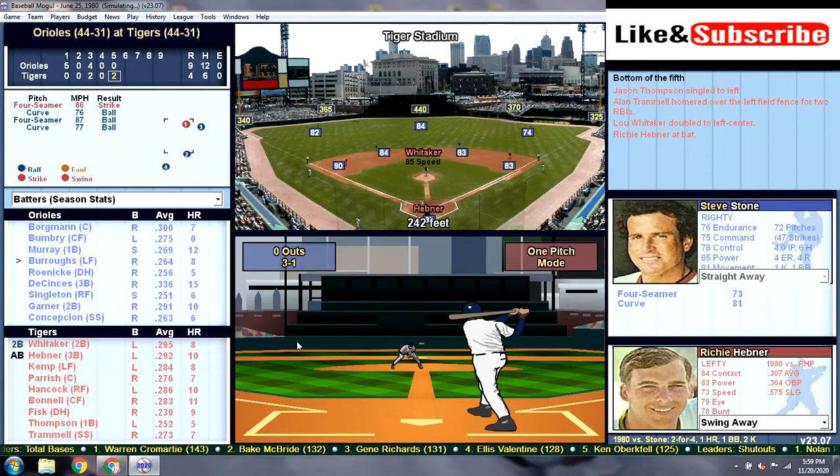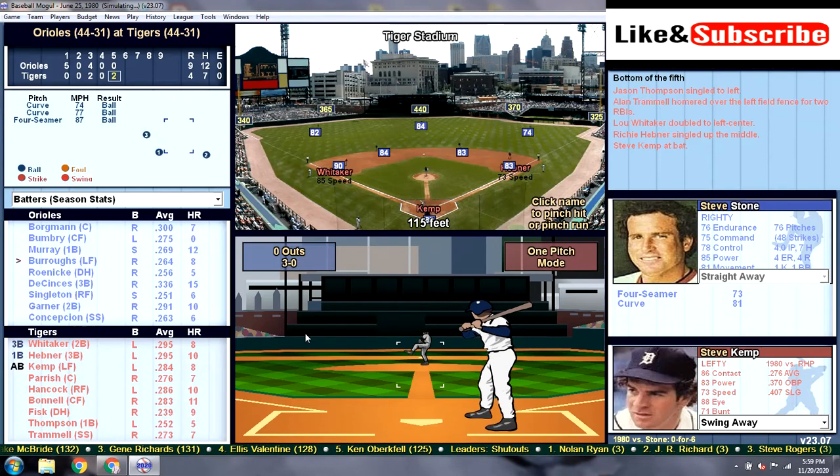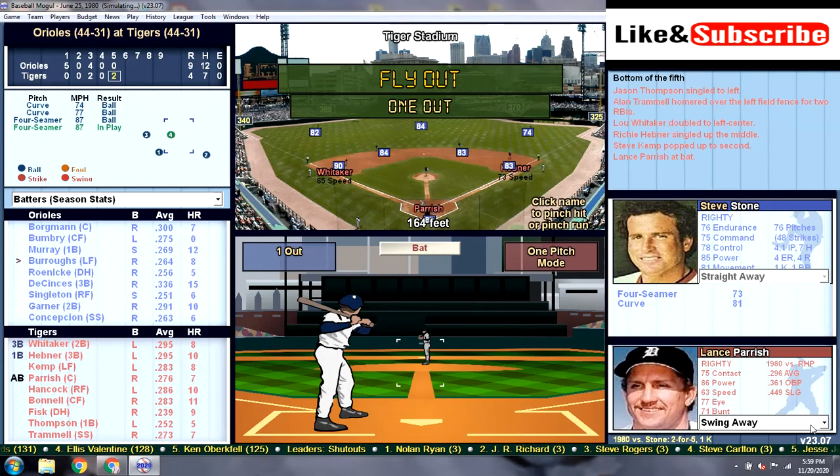But you know what? He's going to get a base hit to center field. Oh, Whitaker should have scored on that. But first and third for Kemp. And a 3-run home run will get us right back into this game. So, but not so lucky with Kemp as he pops it up to second base. And that's going to be 2 out.